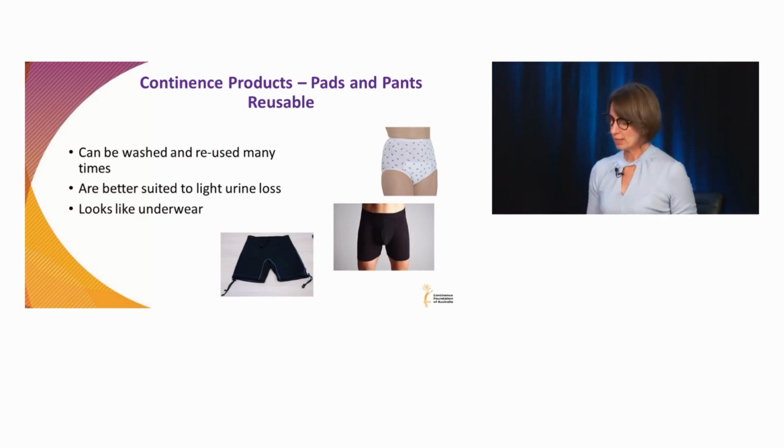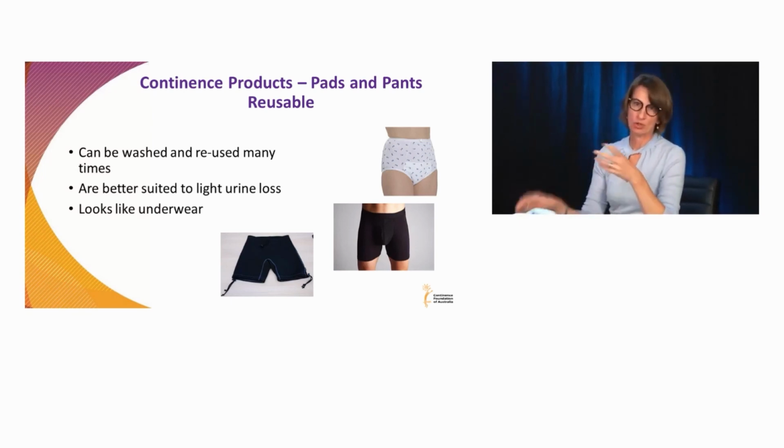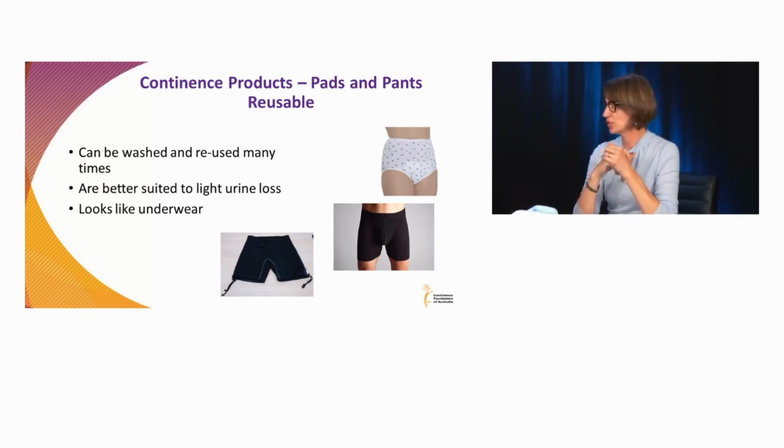The other thing, when it comes to washable products and laundering, is that you can put them in normal domestic washing machines. Probably don't use a dryer though, because some of the materials, the waterproof barriers, might deteriorate. So it's better to either wash them in a normal wash or hand wash them, and just dry them on the clothesline as opposed to using a dryer. No fabric softeners either, just normal washing powder is preferred.